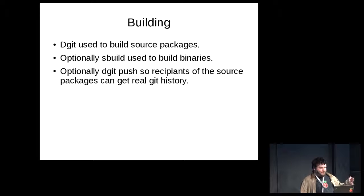So, we use dgit to actually build the source packages. Optionally, we can then go on and call sbuild to turn those source packages into binaries. This is important for Raspbian because Raspbian doesn't have any Arch all auto builders. So, we need changes files that have at least the Arch all packages in and may as well have the Arch specific ones in.